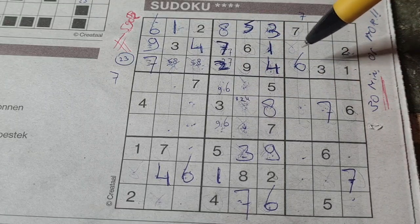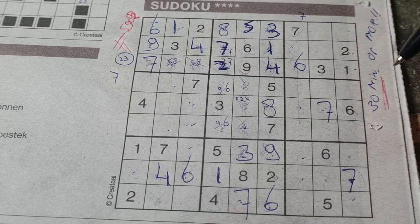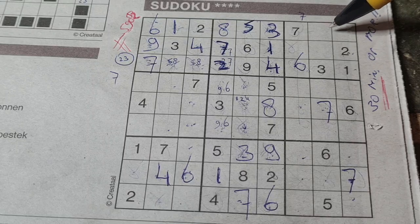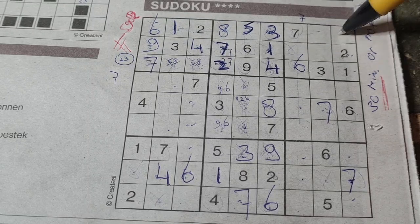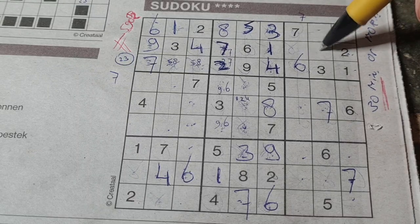Yeah, we don't have all the 6s. We need to wait. But the 4 and the 9, 5 and the 8, yeah.